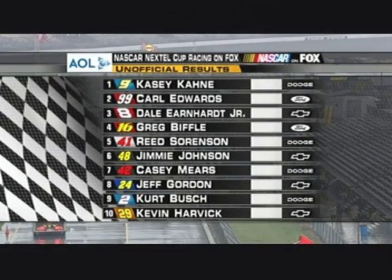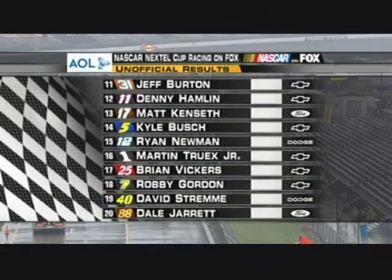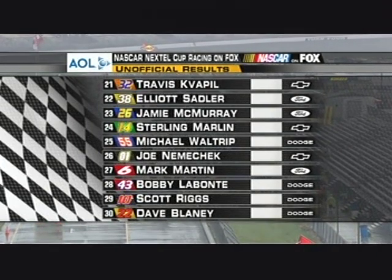And even Jeff Gordon, like I say, he was on his way back up through the field, but he had a little bit of a problem. Another strong run by Jeff Burton. And there you look and see Denny Hamlin, who won last week, up in 12th. Brian Vickers ending up 17th. Dale Jarrett 20th. Couple of drivers who will be changing positions for next year, at least to driving teams.